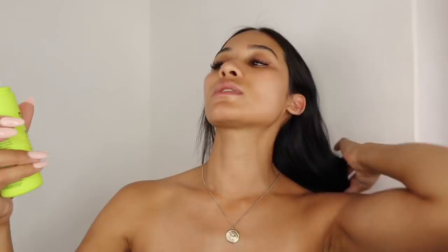To prime my skin, I'm going to use the Urban Decay Quick Fix and it looks like that. There is another one called the B6, which is also very good, but I'm gonna use this one today. I'm gonna spray a little bit of that on my face. Never get tired of the smell. It's like fresh coconut.